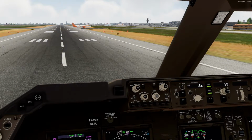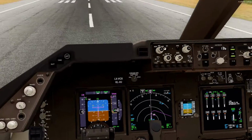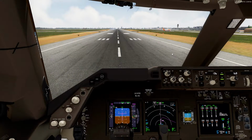Okay, the EasyJet is about to cross, and just to double check, so we will climb track 168 to 1170 and then 179 to 1500, and then we turn direct NEL up. So as we are already at 800 feet, it will be rather fast. Oh, come on guys, you gotta be kidding me. Okay, but at least he's taxiing fast. Okay, now let's take this spot before anyone else comes.